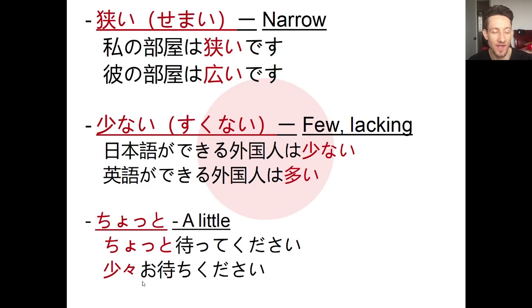So of course, we have お待ちください. So this is a very polite way of speaking. So with your friends, you wouldn't want to use this. With your friends, you use ちょっと待ってください. Or you don't even have to use ください. You could just say ちょっと待ってね or whatever. But anyway, those are our vocabulary words for today.